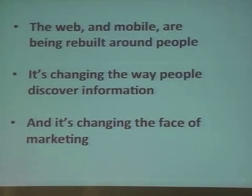And so with that, I just want to leave you with a couple of things. I think the web and mobile are being rebuilt around people. Again, this is nothing new. This is actually just what people were doing offline for a very, very long time. But instead of those conversations happening on Monday morning with a coworker across the desk from you, they can happen on a global scale and with friends that you don't get to talk to every day. And it's already changing the way that we discover information, and it will continue to do so at a more rapid pace, with more companies thinking this way and using it to drive the spread of their products.